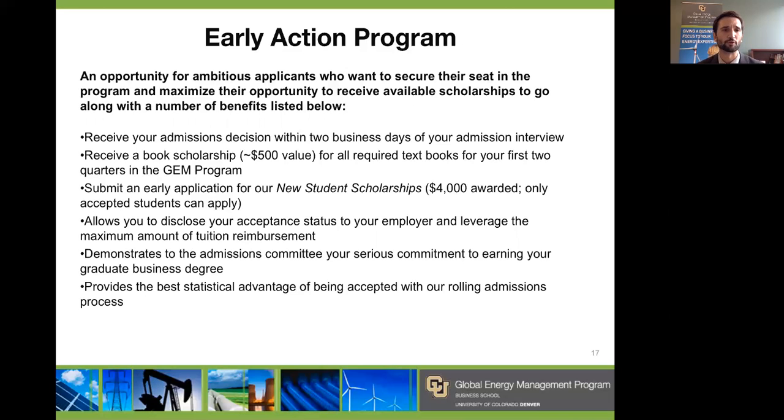This also puts you in a great position to submit a strong early application for our new student scholarship. That's a $4,000 scholarship. That deadline is November 15th. So this is just putting you in the driver's seat to submit an early application and providing you with plenty of time to submit an extremely strong application for that scholarship as well. This also gives you a great amount of time to disclose your acceptance status to your employer to allow you to leverage the maximum amount of tuition reimbursement as possible.